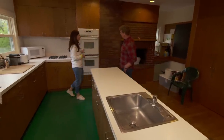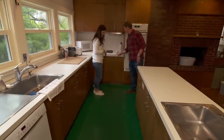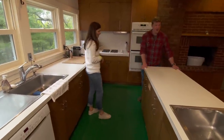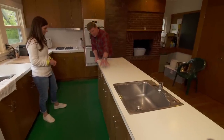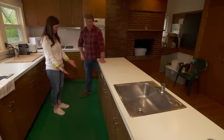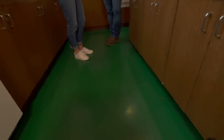Some somewhat new appliances. I believe the kitchen was redone in the 80s. Wall ovens, cooktop. Yes. We got some tile on the countertop. Island, which is nice to have. It's a unique shape. Yep. Formica on the countertop. And wow, look at the green floors. They match your carpet out on the porch. They do. We have a lot of colors in this house.